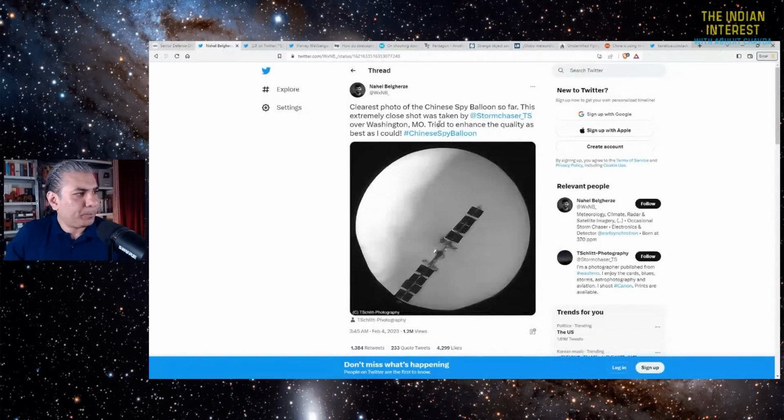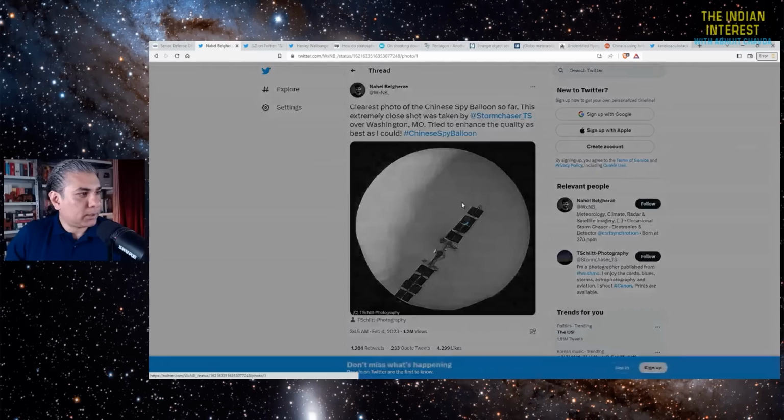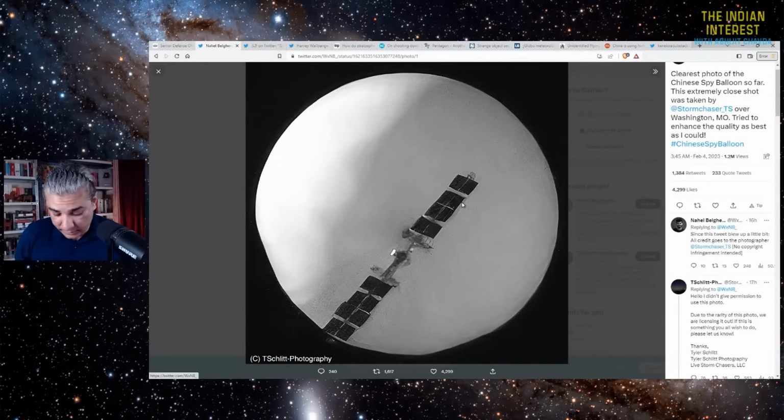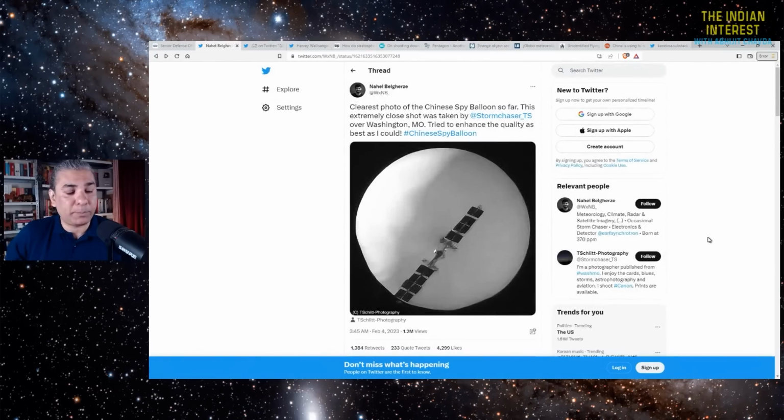Let's take a look at this. This is the clearest photo of the Chinese spy balloon so far. So that's what this Chinese spy balloon looks like. It's a very large balloon. It's very high in the atmosphere, and it clearly has these solar panels, and it has a payload which may consist of surveillance equipment, maybe cameras, maybe some other equipment which is not visible from here. And yes, it is something that is capable of surveilling the landscape that it passes over. It's got a very high vantage point.